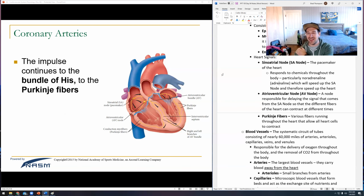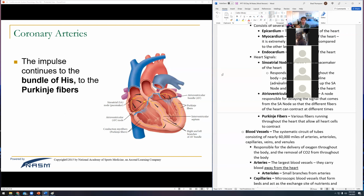And then there's a little bundle here. I didn't put this in your notes, but there's a little bundle like right here of the Purkinje fibers, which is known as your bundle of His, which is also a really great name for a band.